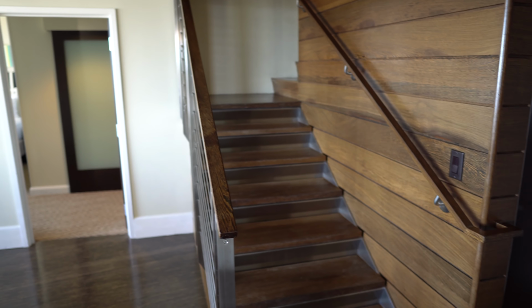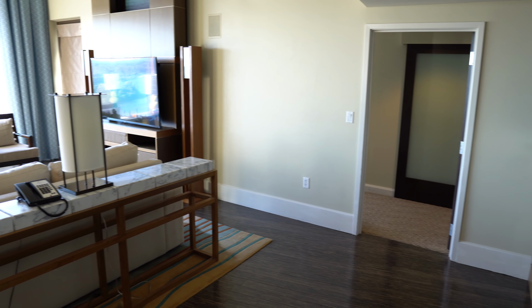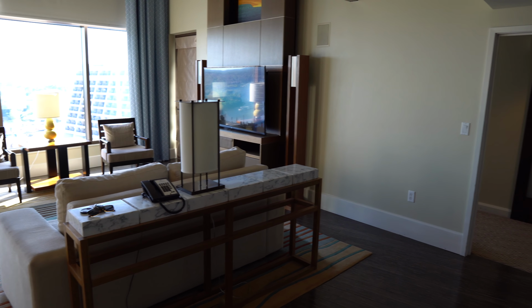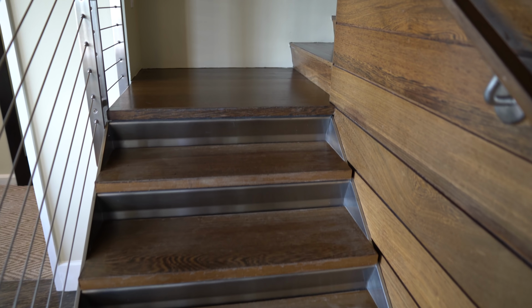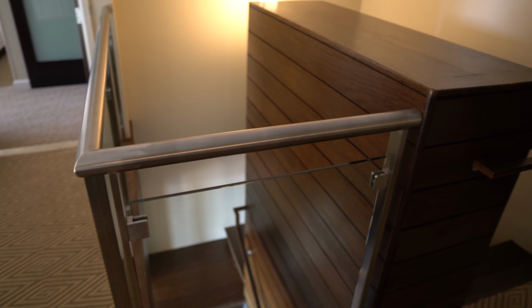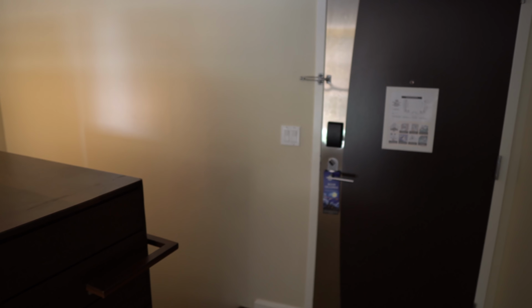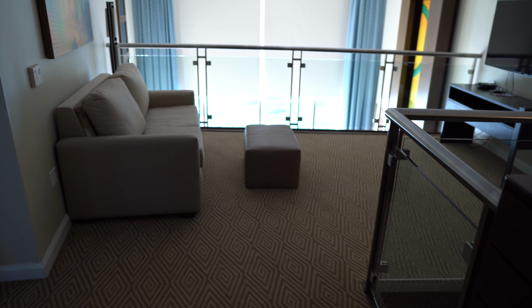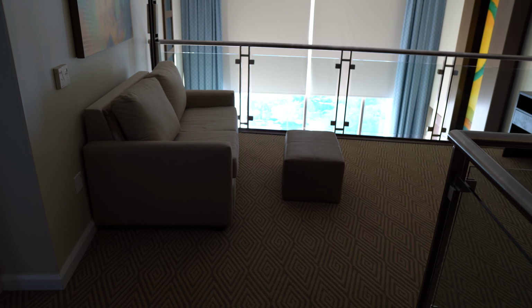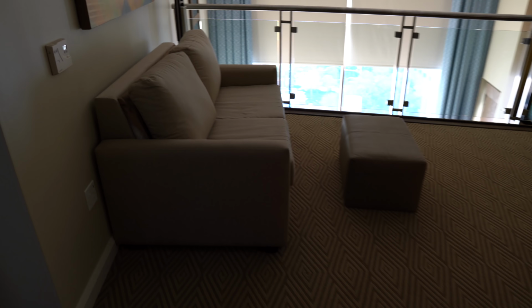Okay, I think I covered everything on the first level, or should I say level 15, as I am walking up the stairs now and heading upstairs to level 16. I have made it up the stairs, and I said up to level 16 because you have two entryways on level 15 and level 16. That's crazy. And as soon as you make it up the stairs, you have kind of like a gaming area or a second living room. And this does turn into another pull-out bed.